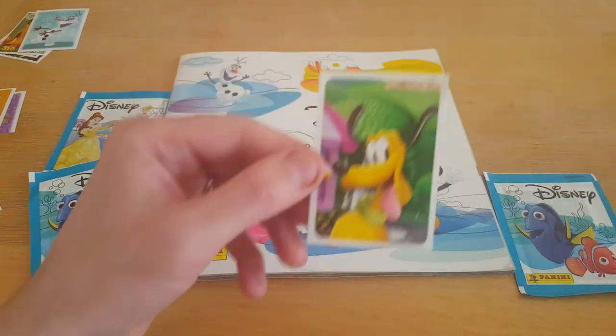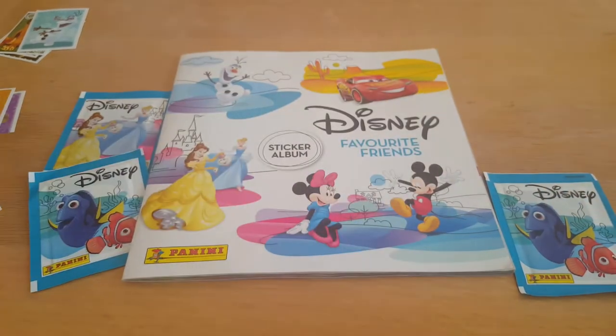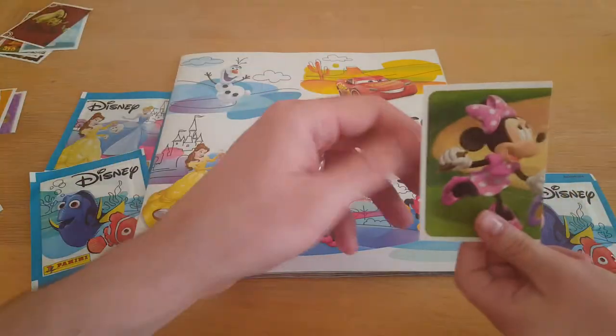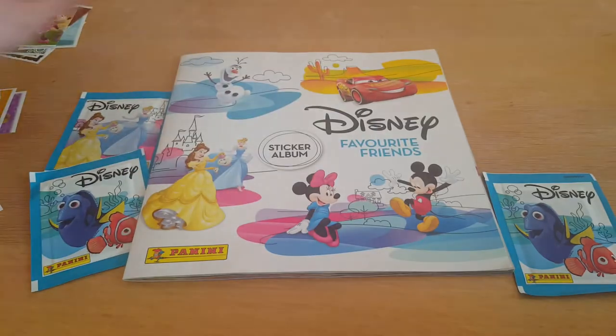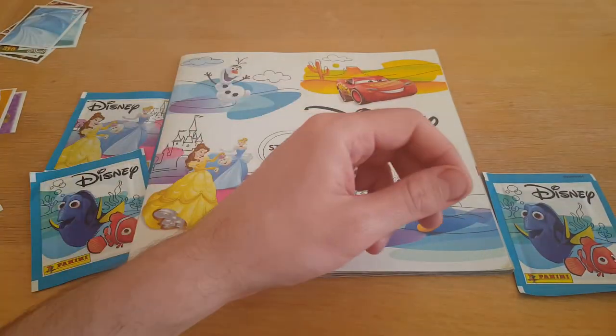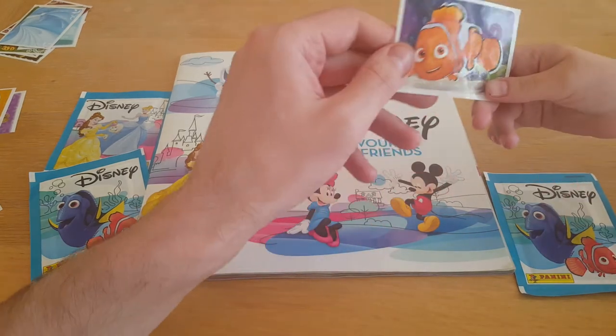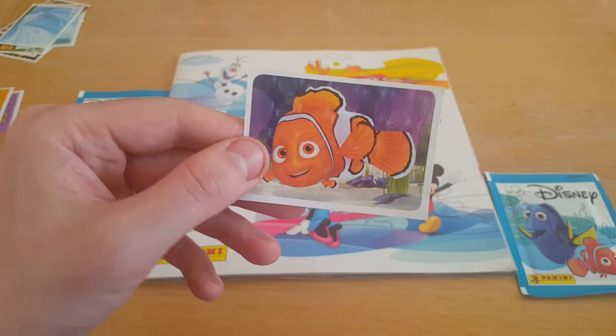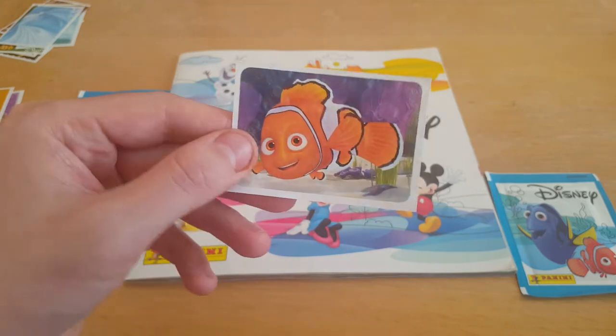Oh, definitely need that one. It's a good sticker. Pluto. We all know this one. That's a swap. And this one, swap. And this one, swap. That's about the 15th time we've had that one. But this one's nice. Ooh, like a special. Take a look at that. That's really cool, isn't it?